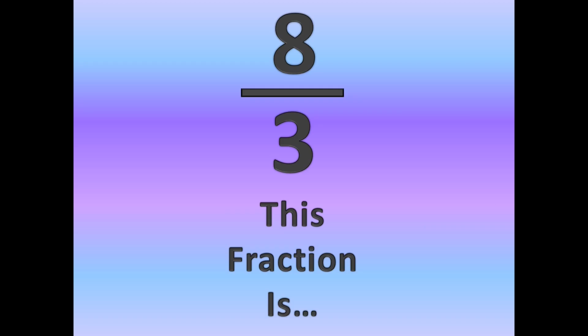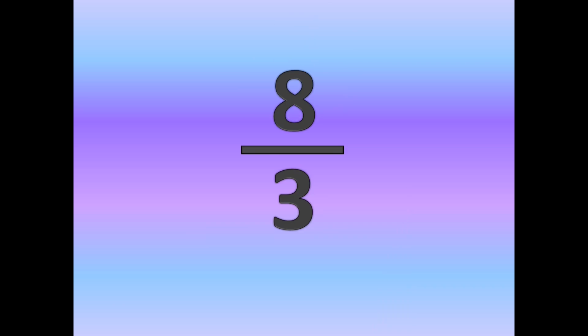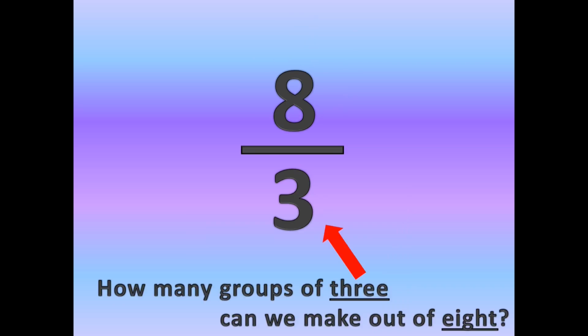Okay, let's do the opposite of that, and maybe we'll get a little picture or a little something that we can look at to make sense of this. Okay, this fraction is obviously an improper fraction, right? Big number on top. Things are broken up into groups of 3, but we've got 8 of them. So we could combine at least 1, if not more, of these 8 to make whole groups of 3, and then we just see what we have left over. So to ask that another way, the question is, how many groups of 3 can we make out of 8?